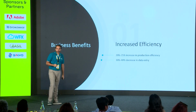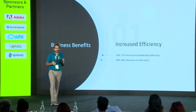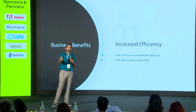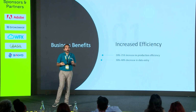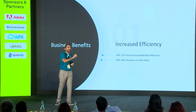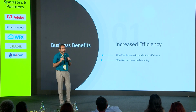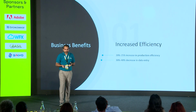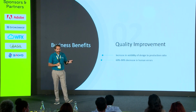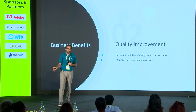Finally, the core business benefits that our customers face are increased efficiency, a huge reduction in data entry, which we do through concepts like connecting automated EDI interfaces with their customers, down to using RPA, robotic process automation, that directly reads data off of PDFs and inputs that data directly into these software systems without manual data entry. Quality improvement, by improving the design to production ratio and improving the final outcome of quality, and as a result reducing chargebacks and claims that customers give them.